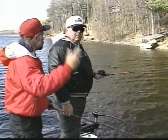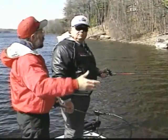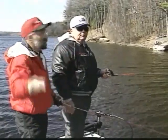Water temperature, what kind of water temperature? 51 degrees. See, now that's really tough. What should the water temperature be right now? It should be about 56. 56, and that 5 degrees does make a big difference.